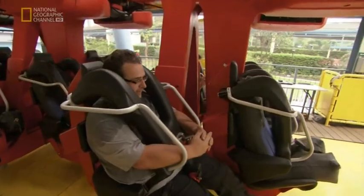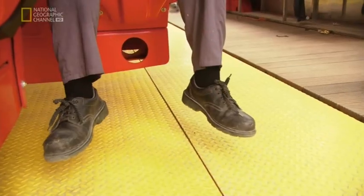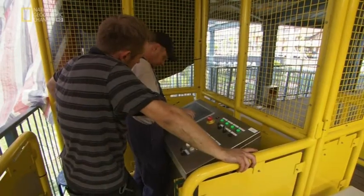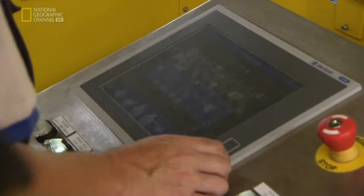You are a little bit nervous before you make your first ride. Of course, it's been calculated dozens of times. We have done multiple checks. But still, for the first ride, everybody is nervous to ride it. Okay, ready? Okay. Once Silvio presses the button, there's no turning back.